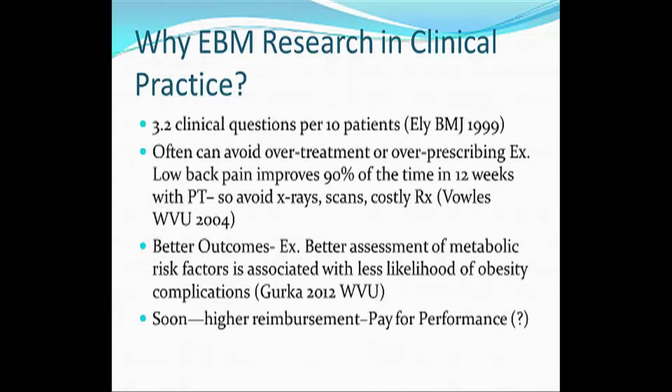Now, why does evidence-based medicine even come up in clinical practice? In clinical practice, you just do what you do, and you walk around in the clinics and the highways and byways and do what you do.